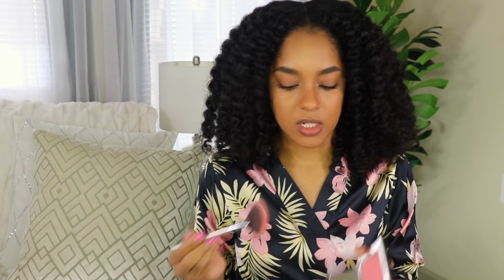But since I already used bronzer, I'll show you guys this blush that I have. This is a blush highlighter combo as well. Natasha Denona products I really like. They're all about that glow. So this is just going to give me that blush and highlighter in one, so it takes away an extra step.